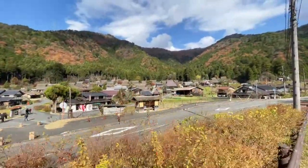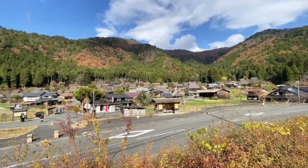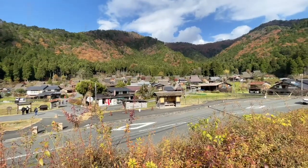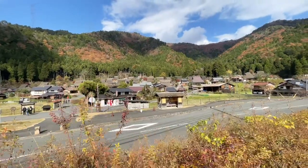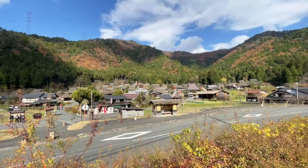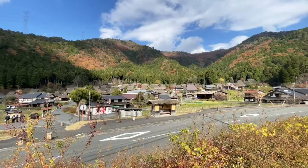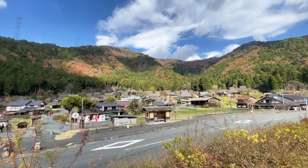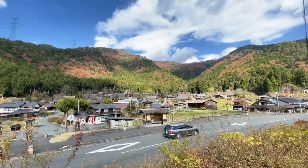But it's becoming, well, I think it already is a very popular tourist spot, and they depend on that. But there's really not much here. Very quiet place. Compared to Shirakawa-go, which has a much bigger industry, millions and millions of people go there every year. That's true. This place only gets a trickle of people compared to Shirakawa-go.